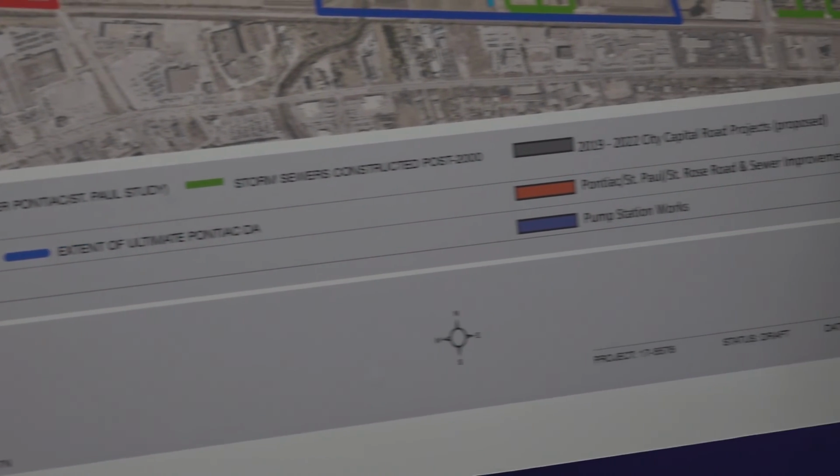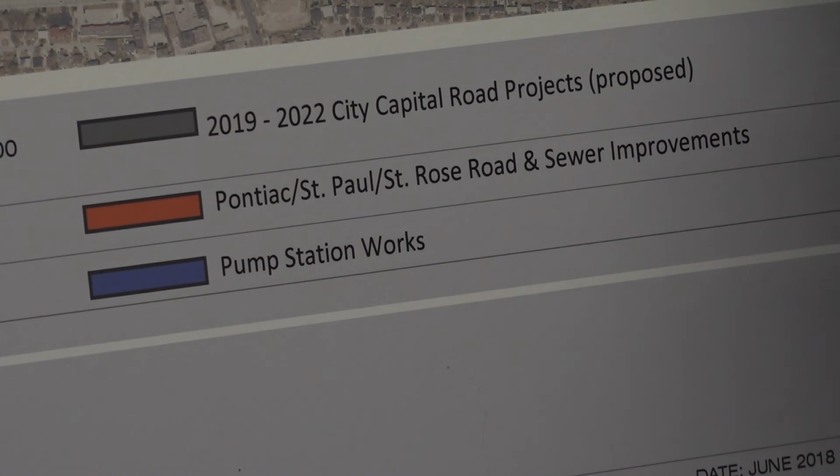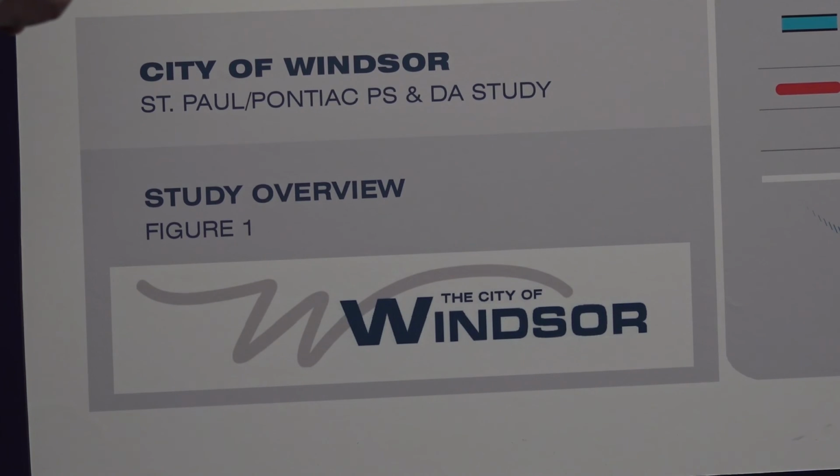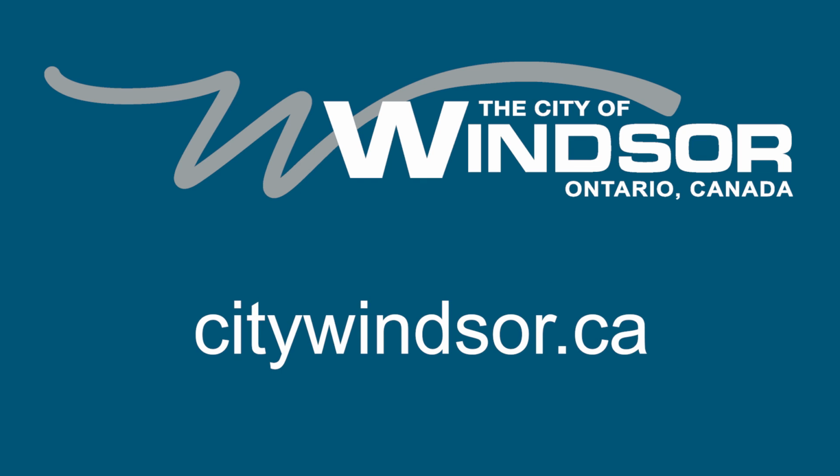That's our focus now, is to try and get the biggest return we can through this federal program. Obviously that's to the benefit of all Windsorites. And in the event that we don't get all of the money, in the event that we don't get any of the money through that program, we will find a way to get these projects done, guaranteed.